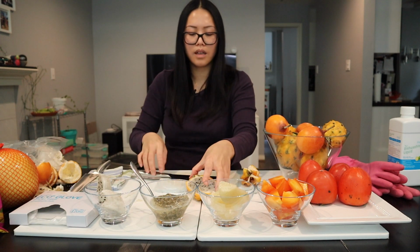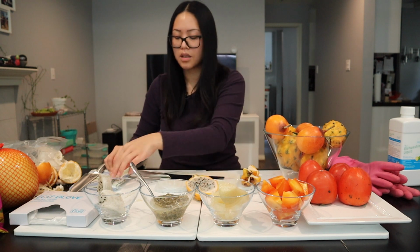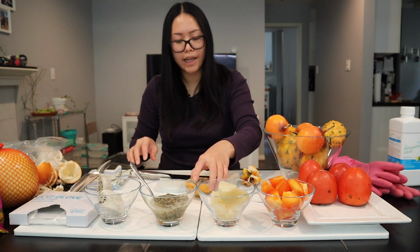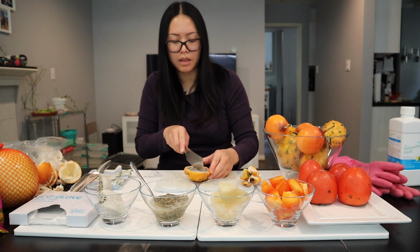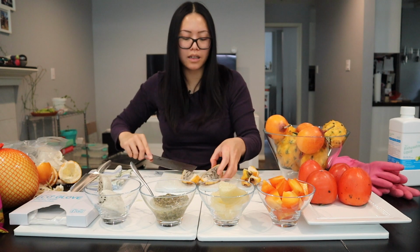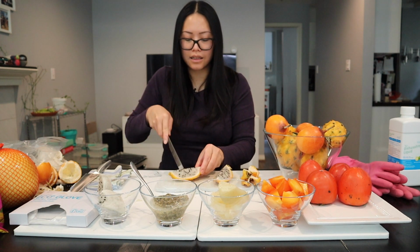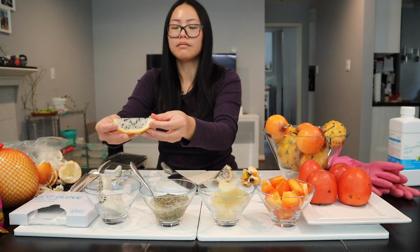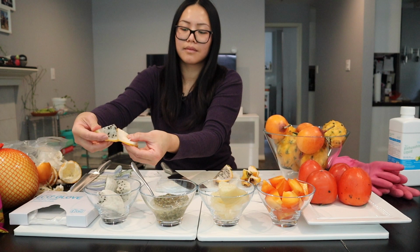Depending on what you're using the fruit for, because some people like to plate their fruit in a very pretty way, you might need to cut the fruit differently. Depending on what you're building, you just might need to cut your fruit differently, that's all. I just like it like this because it's a nice mouthful. Just like that.